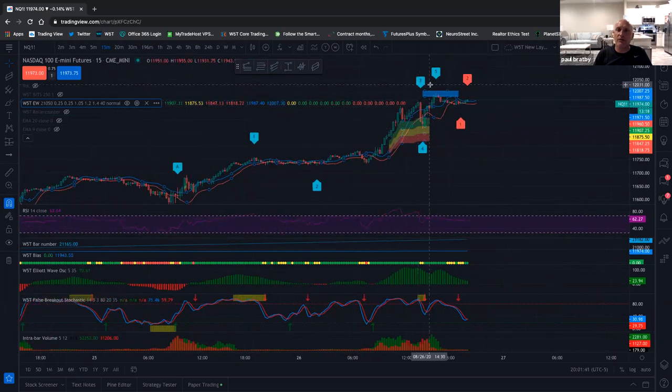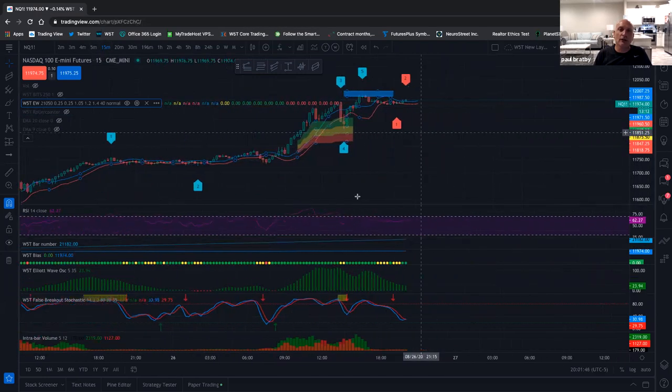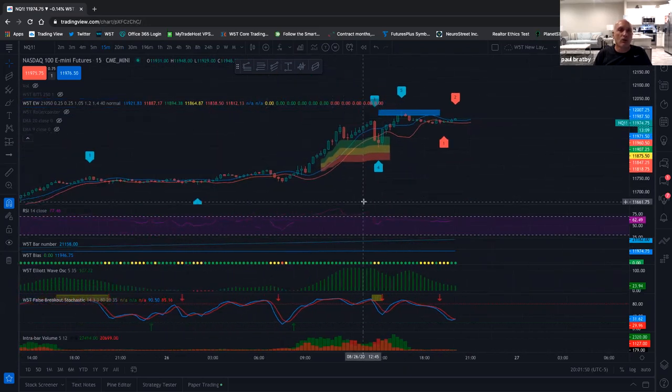Now you have a fifth wave move on your 15-minute chart. And this one, now look at this one. This is what a nice fifth wave move is. Hit your fourth, pulls back in, comes back out.